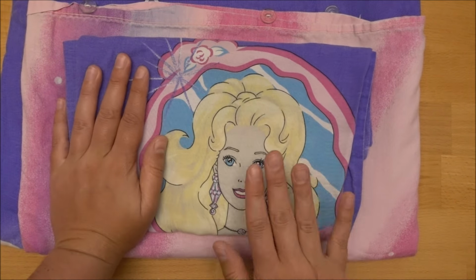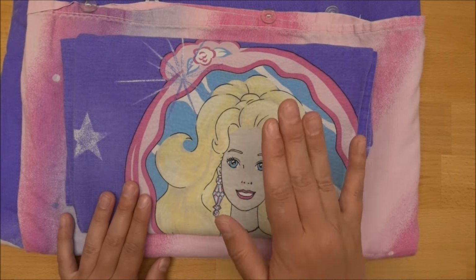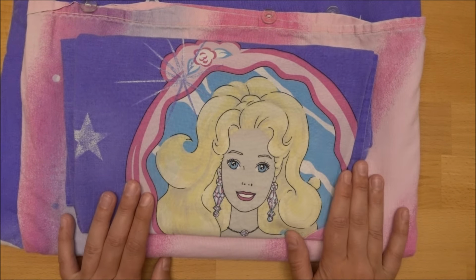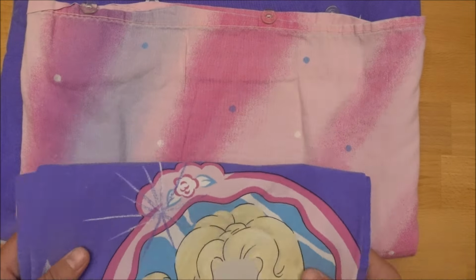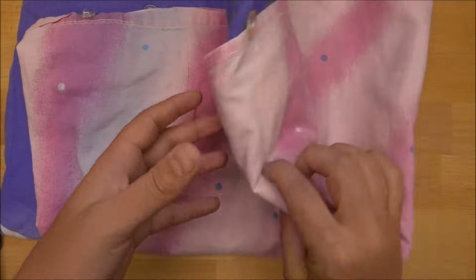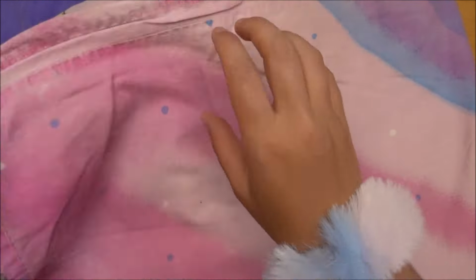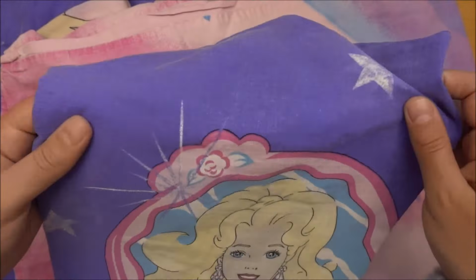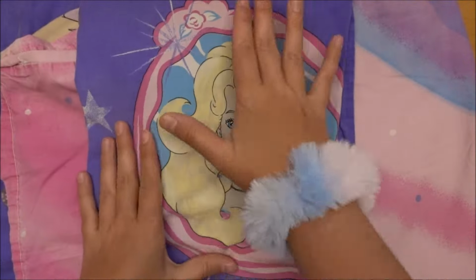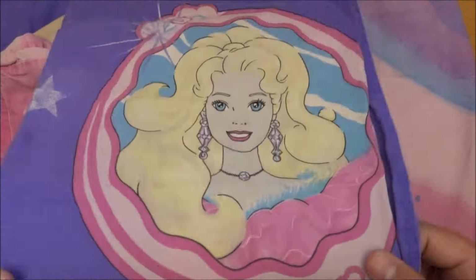This one, of course, is a bedding that I will not cut or do anything to. I will use this as my personal bedding as well, because it has a huge picture of Barbie. So I cannot show it on the camera. It is so huge, but imagine this pillow Barbie image here, in gigantic size.